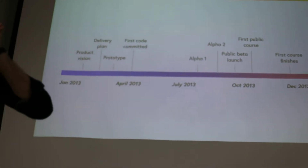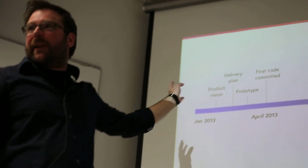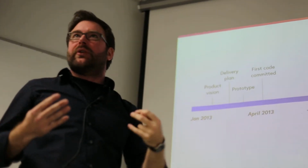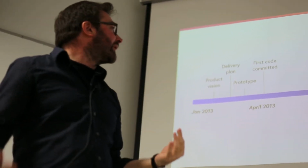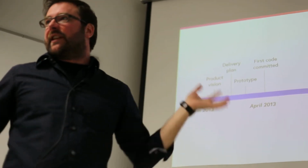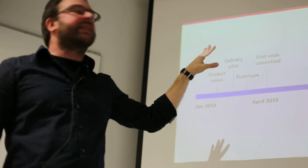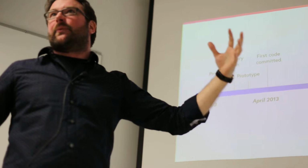Just to give you a sense of what that development timeline has been like. In January, that was the first meeting that I had with Simon, and then we developed off the back of that our vision for the product. That was like, what do we want it to do? And that's where social learning became a very strong part of that. We put together a delivery plan, so how one might put together a team to do this sort of thing. We built a prototype in 3 weeks, which we then showed our partners. By that point, it had grown to a partnership of 20 odd. And that was the very first time that I think they started to see what it could be.